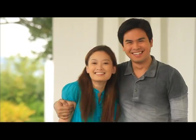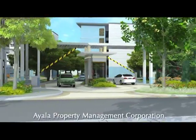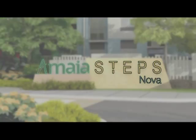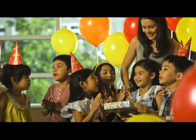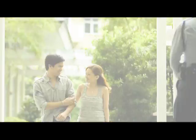Masaya na? Secure pa! It will be maintained by no less than the Ayala Property Management Corporation. Kaya sure ka sa quality nito. Step into Amaia Steps Nova now. Backed by Ayala Land's standards of quality, Amaia Steps promises comfortable and spacious units, first-rate amenities, and reliable security.